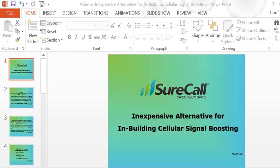I think it's a good time now to take a look at the ShoreCall solution and where it fits within the marketplace. Basically, on one end of the spectrum, you have the consumer-grade products made by manufacturers such as Wolfson and YX, and these are basically consumer residential type solutions. Then on the far end of the spectrum, you have the carrier-grade solutions made by Andrew, CSI, and Solid, to mention a few. That would be for large corporate offices, stadiums, things of that nature.